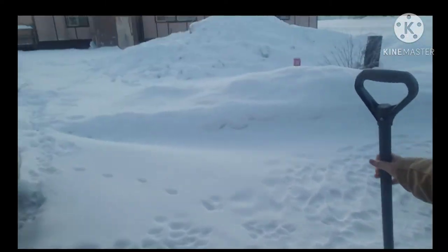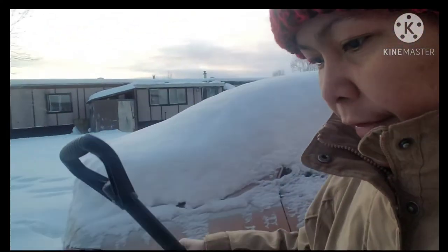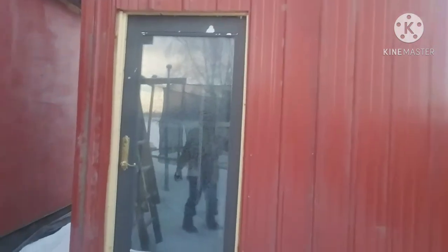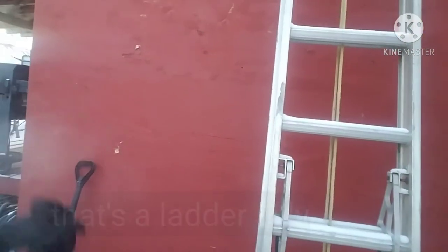That's it. And we will go to the back because we have a ladder at the back. All right, see you there. So we are at the back of our mobile home. This is our shed that we built last summer. So this is the stairs. So guys, come join me. Let's go up to the roof, okay?